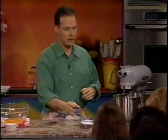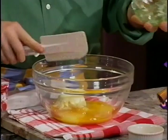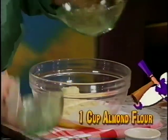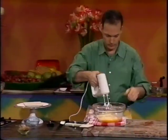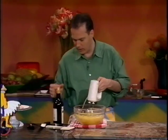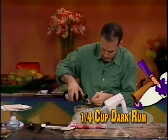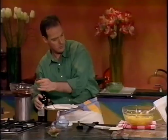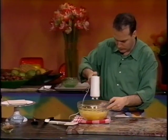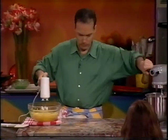When you beat egg whites like that, add a quarter of the sugar and let the egg whites whip and gain some volume. Then when you have some volume, you can add the rest of the sugar. And here I'm going to add the butter. Actually, it's pretty simple. One cup of almond flour. I'm going to mix everything together now. I need a quarter cup of rum. That's going to give some good flavor. Okay, we can put that on top speed now.